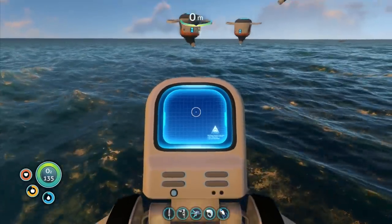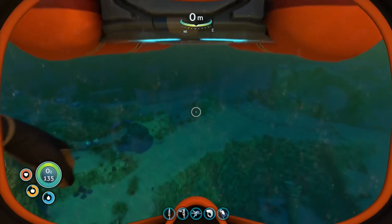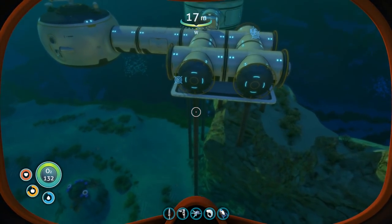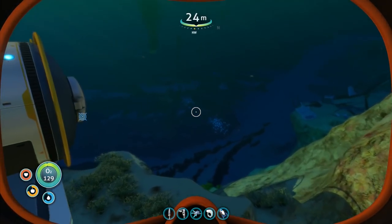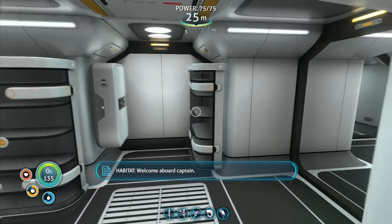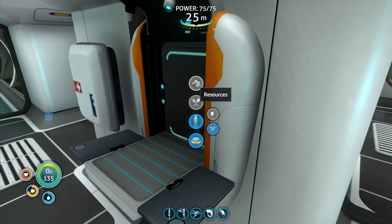Okay, we'll come out of here. Let's leave that. We'll go down to our main base down here, where all the good stuff is. We've got our hatch on this side, so let's go in here and take a look. So we need... I love being welcomed aboard, Captain. Makes me sound very important, doesn't it?